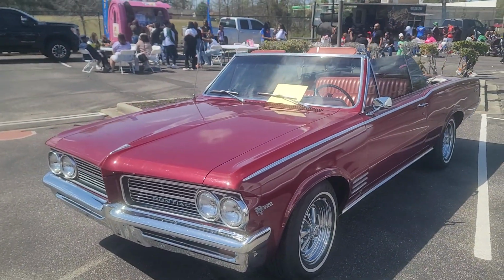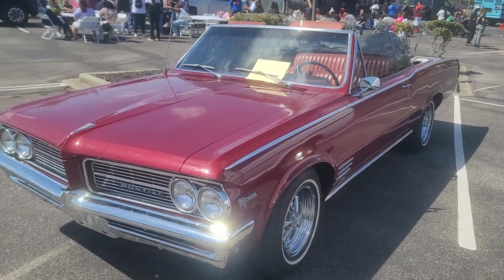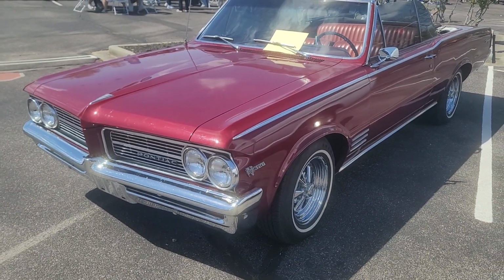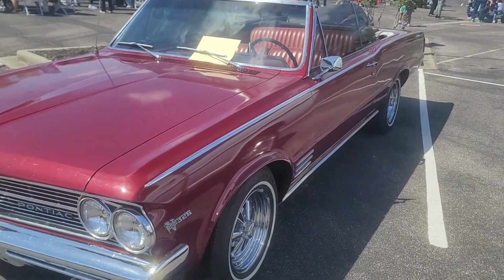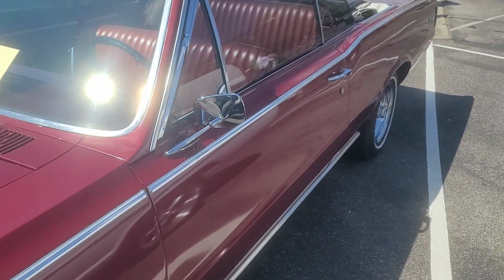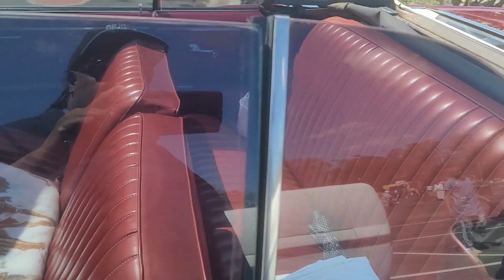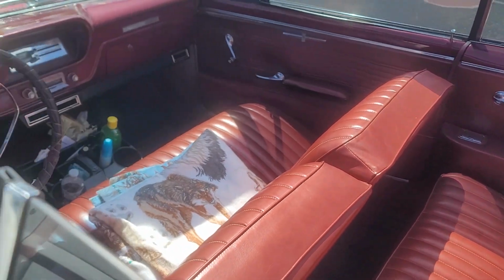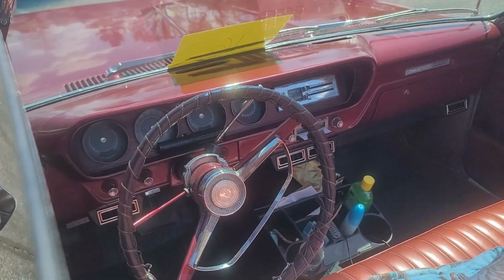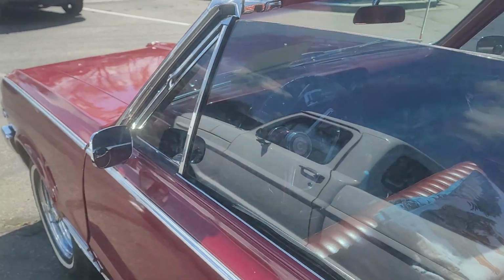Yeah, my boy Ed. He been had this car for years. I think he said he was out on a trip or vacation or something, and he saw this car and bought it. Had it shipped home. It's clean. Come on. Ain't nothing like a drop top.